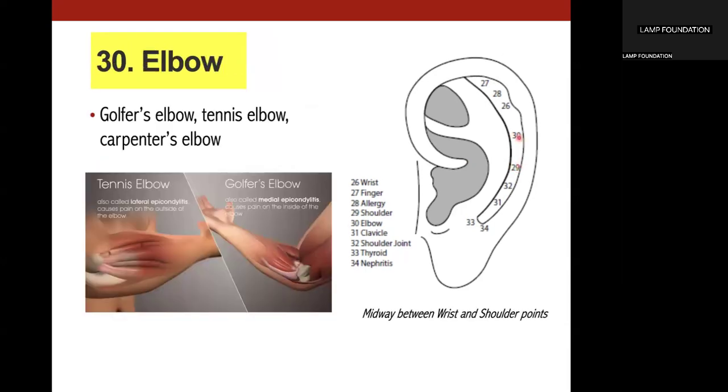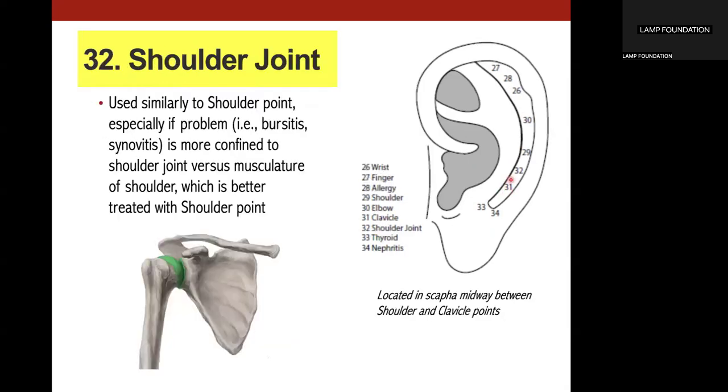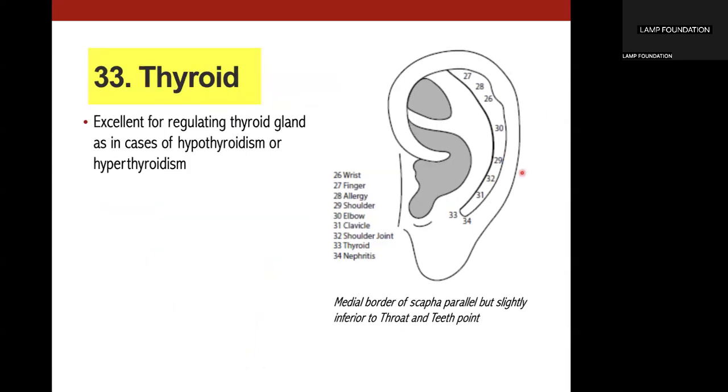Point 30 is the elbow point for golfer's elbow, tennis elbow, carpenter's elbow. Point 31 is the clavicle point for broken clavicle, extra bone growth on the clavicle. Point 32, shoulder joint, is used similarly to shoulder point, especially if the problem, that is bursitis, synovitis, is more confined to the shoulder joint versus the musculature of the shoulder, which is better treated with shoulder point.